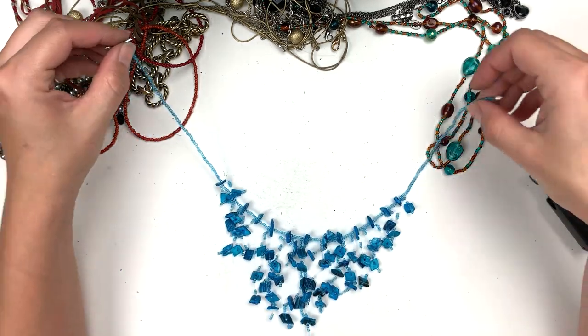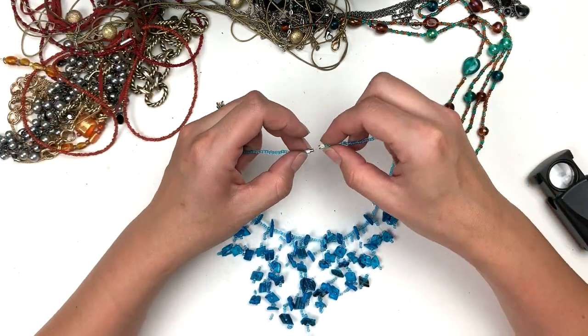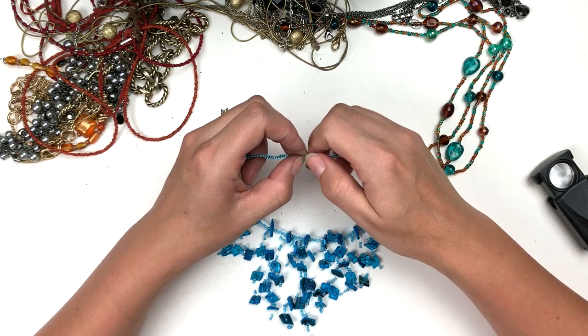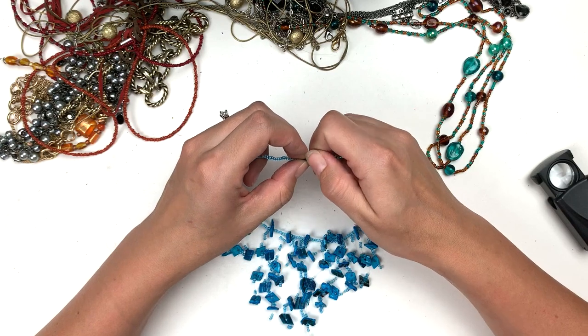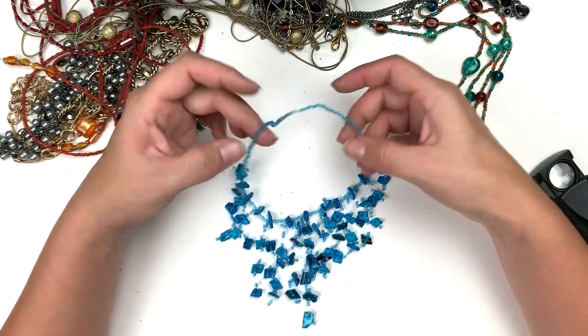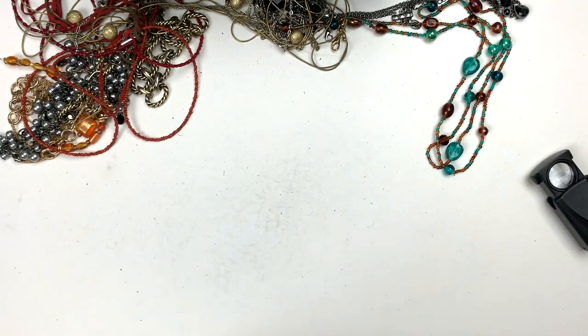Okay. Yeah, that's fun. It's got a barrel clasp. It appears to be handmade, hand strung. I think it's just different enough to sell that. Very blue. I like the blue. It's cute.